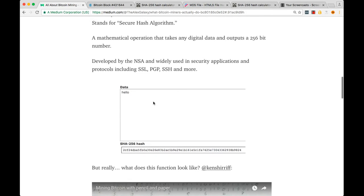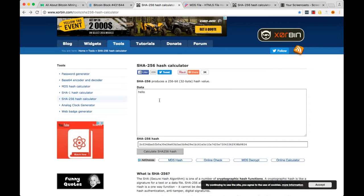So basically, we can hash the text string hello and get this. And anyone who hashes hello will always get this output, 2CF2, blah, blah, blah. And I'll show you how this works. Here we go, hello, calculate the hash, there it is. If we add 1 digit here, this hash is going to completely change.